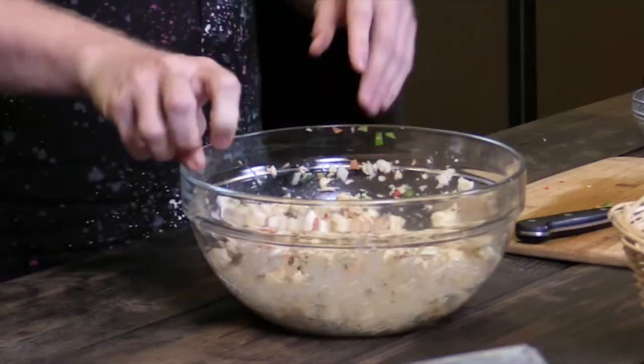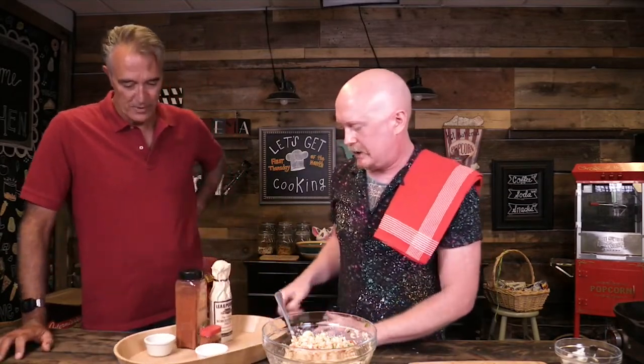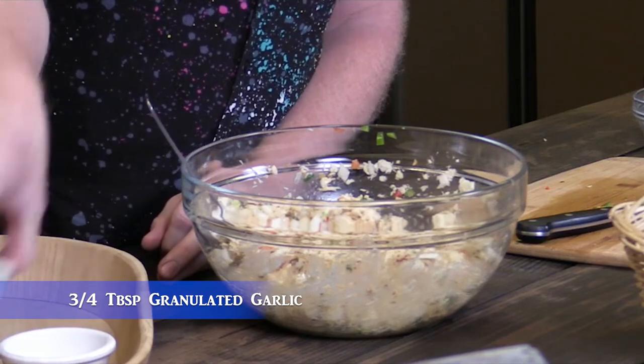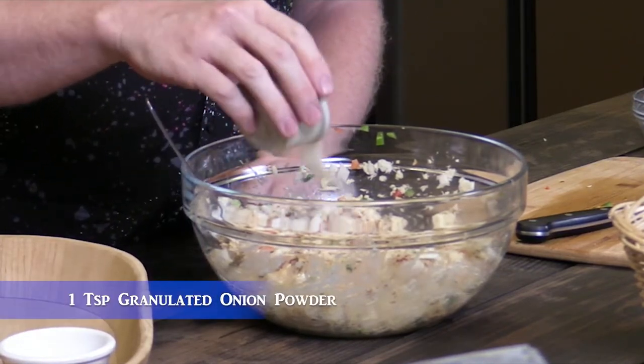Okay, so that's starting to look good. Then we'll spice this up a little bit more here. Got some spices over here. So here we've got some granulated garlic powder. I'm going to throw that in there. Right. Here we've got some granulated onion powder. We already have onion in there, but okay, we'll do half of that.